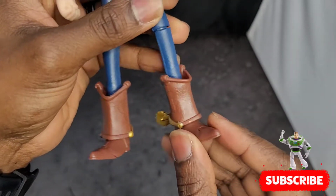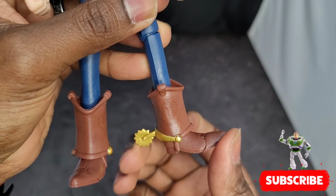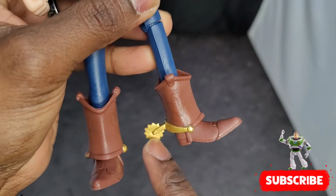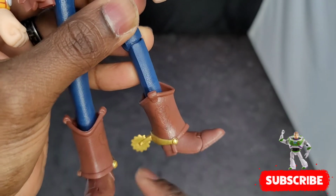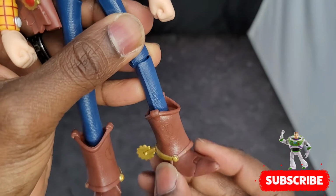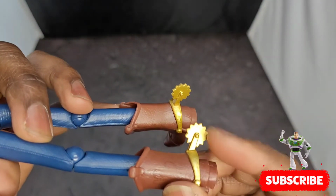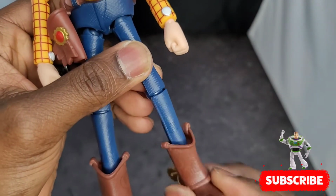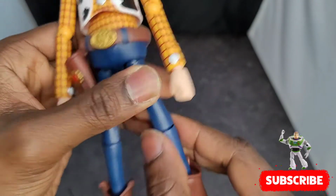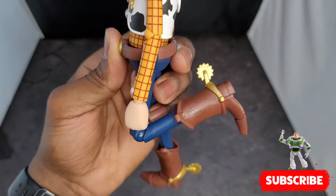Check out these boots. Yeehaw, this doesn't spin. That would have been a great touch if they added a little tiny hinge right there, or a little barrel, a little pin. Let's call it a pin right there, so that can spin. But alas, it does not. So you get some twist and motion right here at the kneecap and on the thigh. But you get that much.